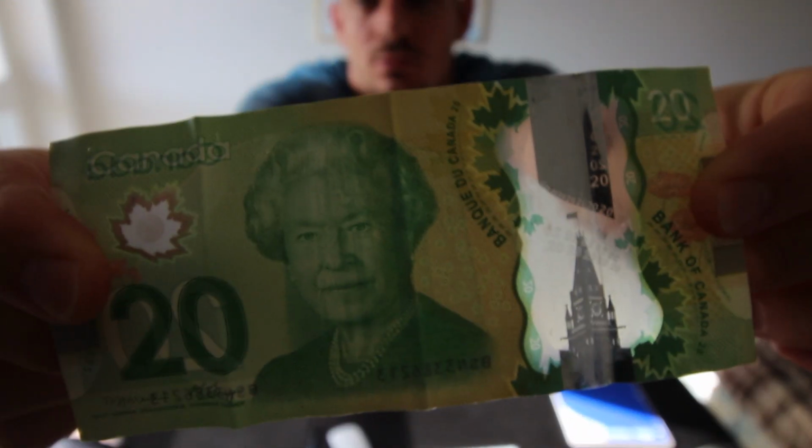What's up, guys? Today, we're going shopping. All we have is $20. We're going to get as many groceries as we can to eat today on a $20 budget. That means any food that we consume must be within this $20.